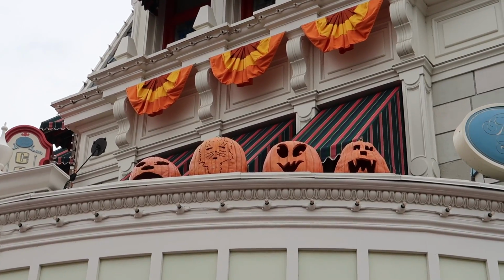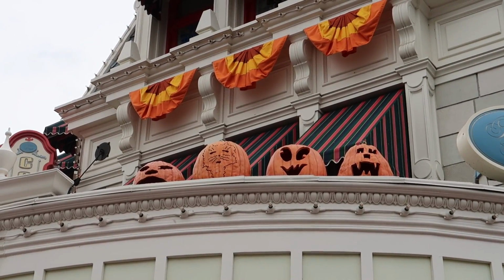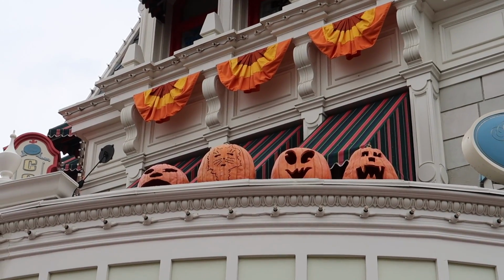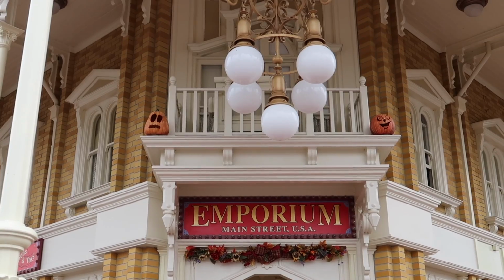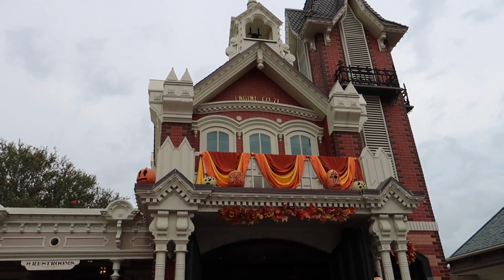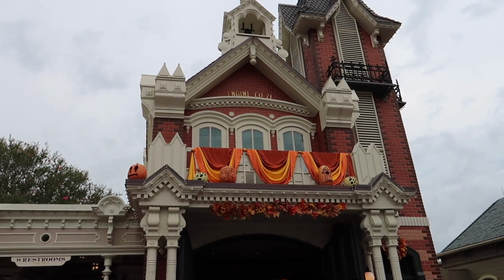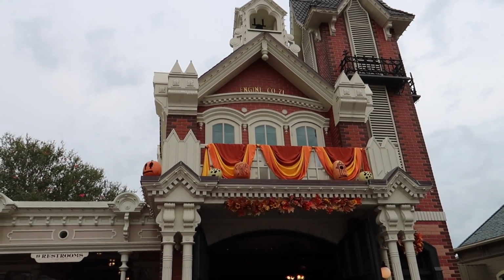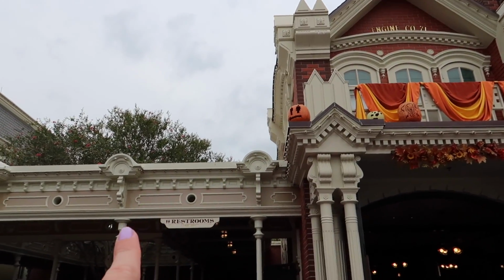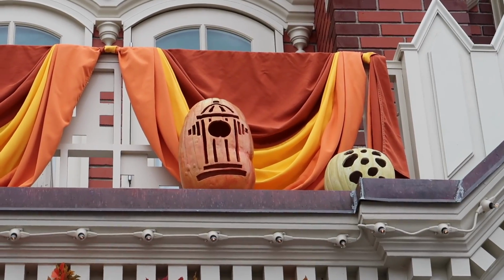And if you take a close look at them, they're all different. You can find all sorts of fun faces carved into these jack-o'-lanterns lining Main Street USA. Check out these two cuties flanking the Emporium sign. Now I love these pumpkins on the fire station. We've got a fire hydrant there, Dalmatian spots, a dog, and then a pumpkin carved to point you to the restroom area. See the fire hydrant?